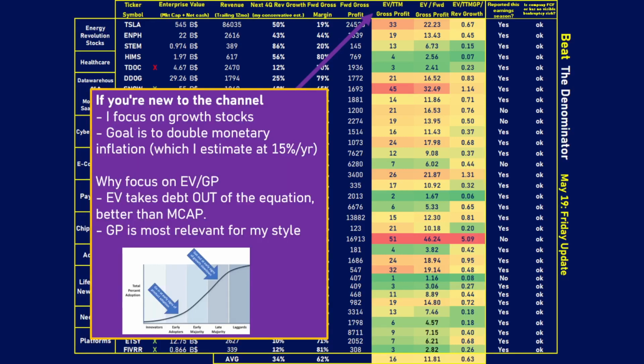Quick reminder, on this channel I don't focus on value. I don't focus on earnings. Every single channel out there focuses on earnings. This is not what I do. The type of investing that I do is focusing on enterprise value over gross profit over revenue growth. It's a spin of the PEG ratio of Peter Lynch. The question that I'm asking is, how much am I paying for each percentage point of forward revenue growth for that stock? How much am I paying?